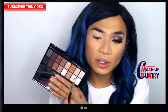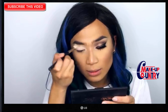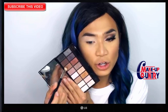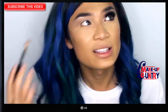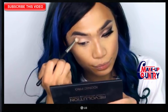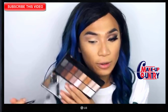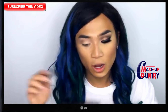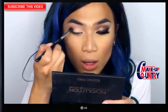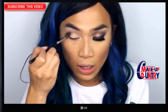So all over the lid I'm going to use Luna, which is a matte colour, and that's just going to set the primer. I'm going to take Drama, which is a medium brown. These are so that the eyeshadows that you pop on top will blend a lot better. I'm going to be using Afflicted, which is a dark brown. You can go light with it and then go darker as you go along.